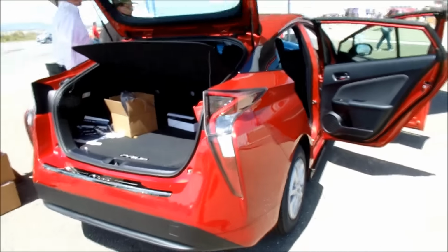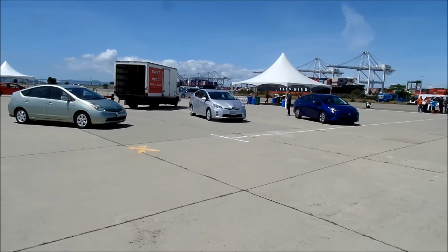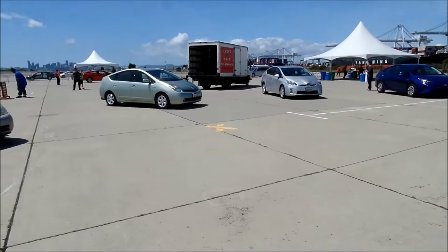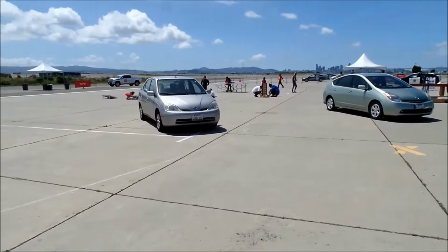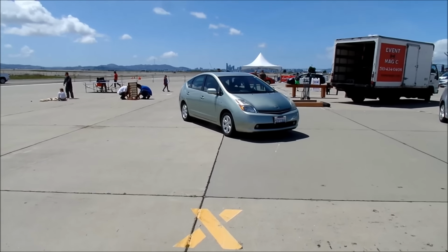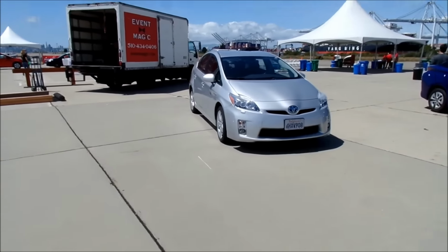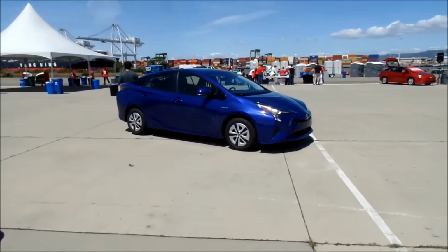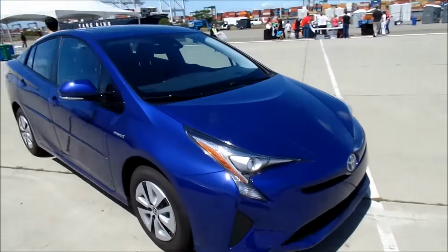Uh-oh, looks like the Prius Parade is starting. All right, so here's something cool. They have every generation of Prius on display right here. First gen, there's the second gen, third gen, and here's the fourth gen. Cool. I'm gonna go walk around the back of them, I guess.